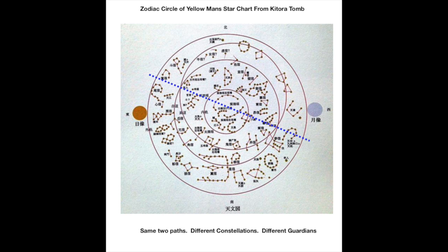I think if an astronomer wanted to compare the Yellow Man's constellations to the ceiling of Dendera, all he would have to do is overlay the two charts and line up the crossing points of the two inner circles, or the Vernal Equinox, and then the stars would all line up, and he could tell which represented which.